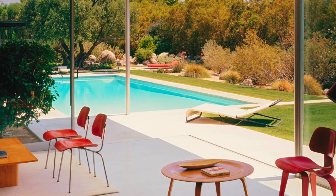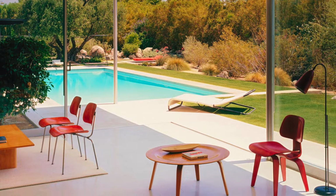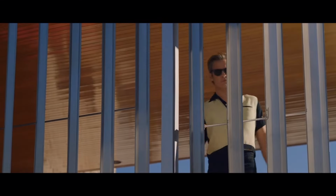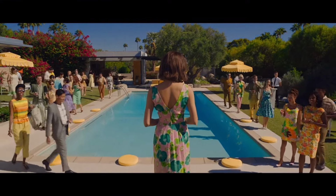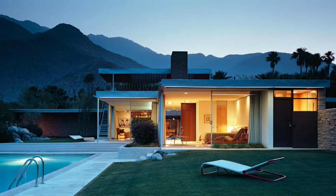It's regularly named one of the best modern houses of all time and was recently used as a set in the film Don't Worry, Darling. The Kaufman Desert House is still going strong.